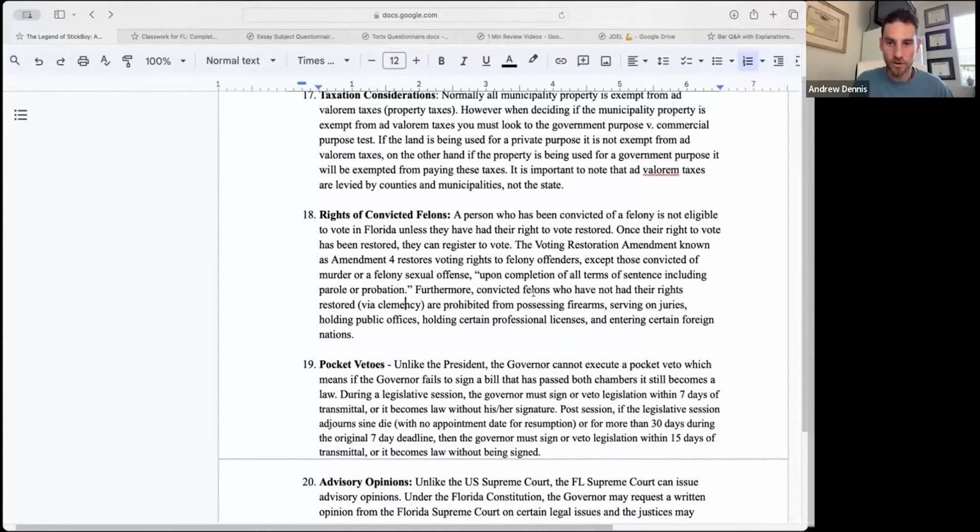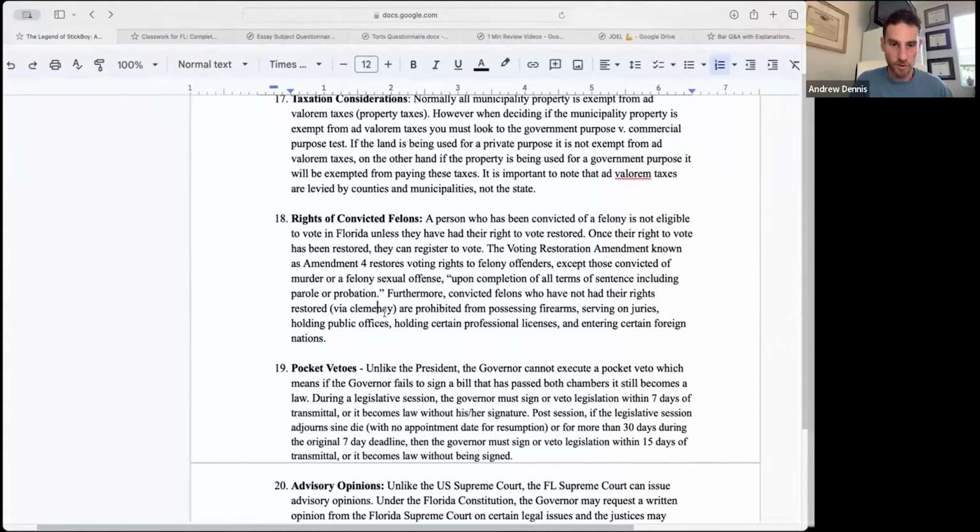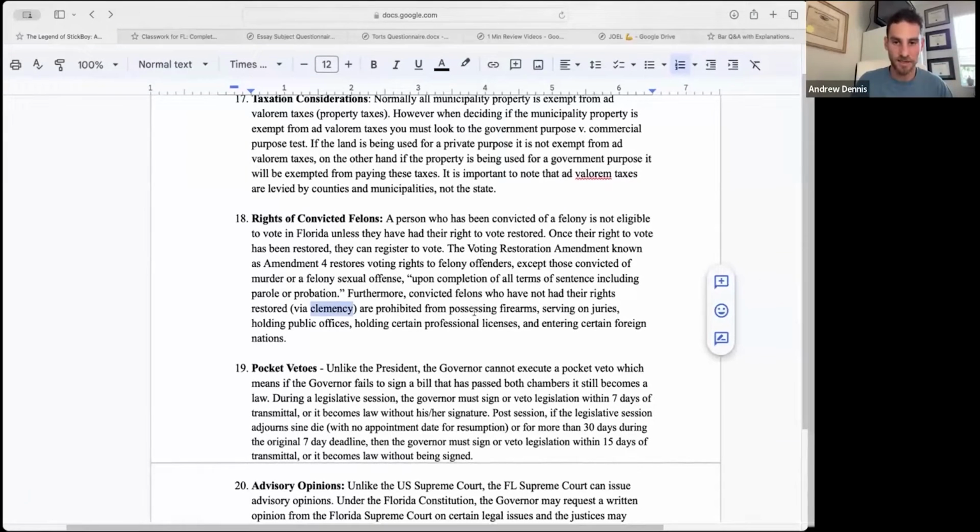Furthermore, convicted felons who have not had their rights restored via clemency, which is the process you use to restore your rights, are prohibited from possessing firearms. So in Florida, convicted felons cannot possess firearms, serve on juries, hold public offices, hold certain professional licenses, and enter certain foreign nations, right?